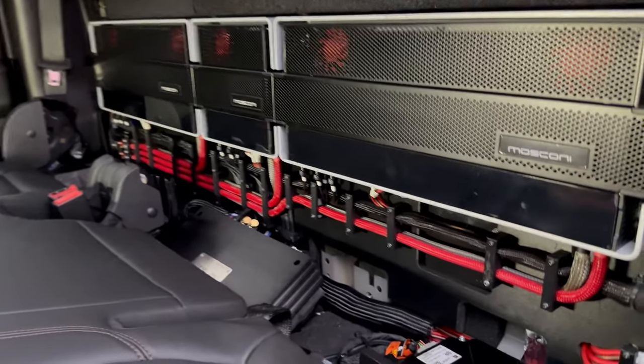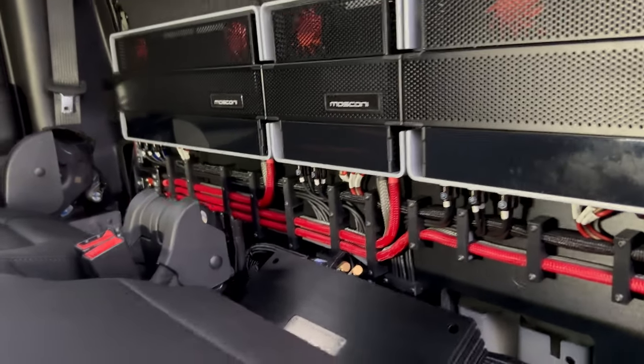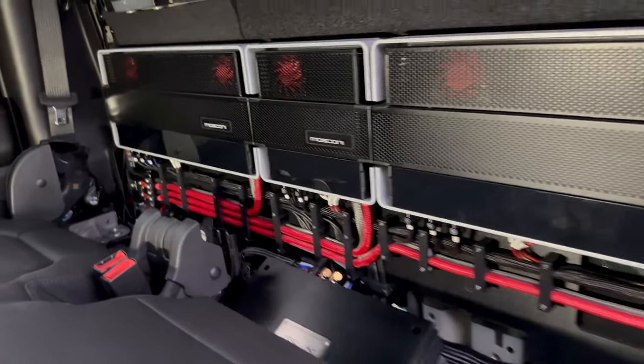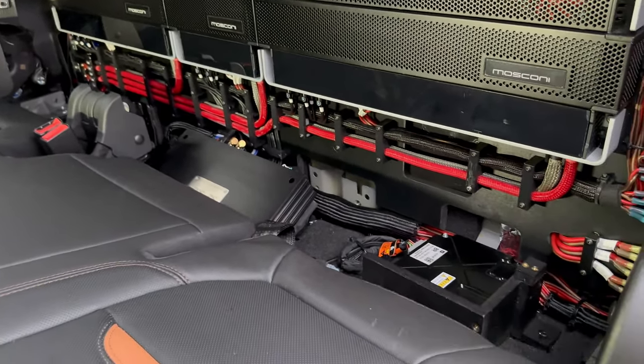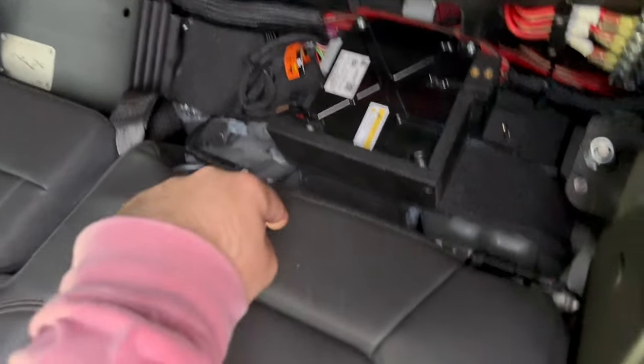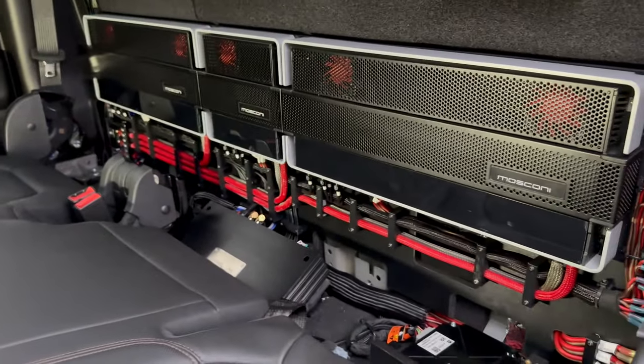Some notable things in here, from a cable management standpoint, I'm super happy with how this all came out. Might as well turn, I got some additional, I'll show you in a second. I got some LED lights that I also installed. You'll see right here. And I got some scattered throughout the truck.